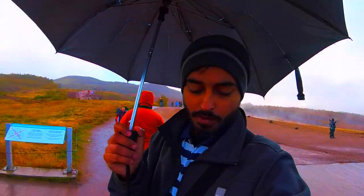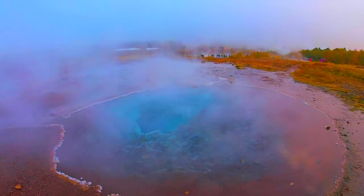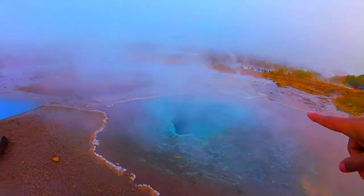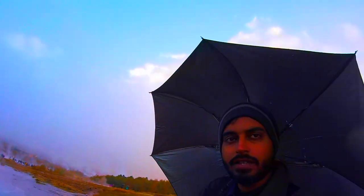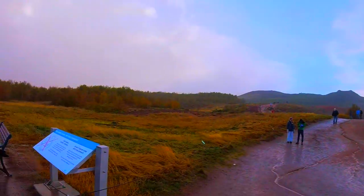Check out this small geyser. You can see that little bit of depth there. The water is so clean. And this is like 80 to 100 degrees Celsius. Pretty hot. And there are hundreds of geysers like this all around here.